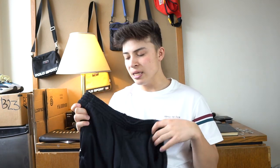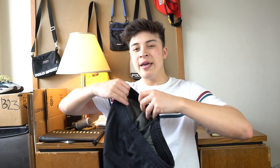I definitely wear these when I go to the gym and stuff, but for me, they're a bit too skinny, so I'd say size up. I was stuck between a medium and a large, so I went for a medium. Probably should have gone for a large. And the quality is amazing. Nice elastic drawstring belt, as well as the drawstrings. You can tighten it up.